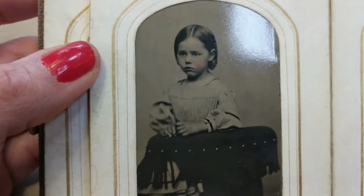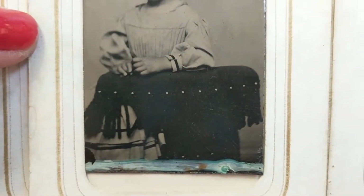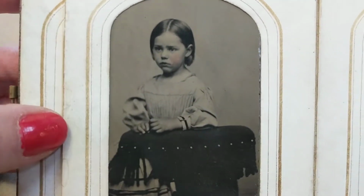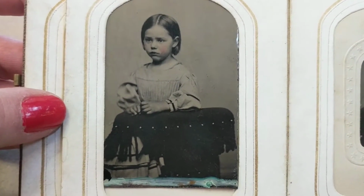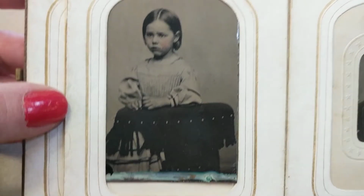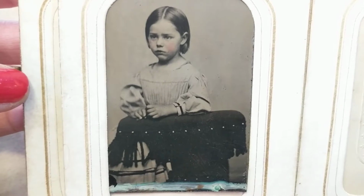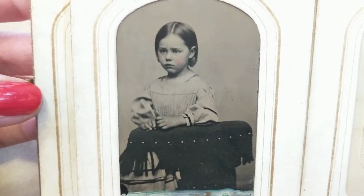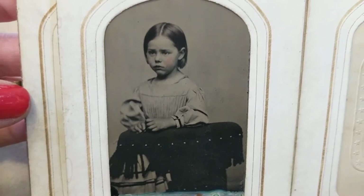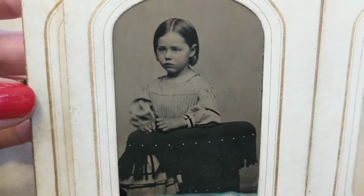Another tintype here of a small child. Now, when you see these fringed chairs, so like the arm of the chair, you see how it has fringe on it? This is how you can date a photograph. Between the 1860s and the 1870s, they had these photo prop chairs. And the arms on these chairs could be raised or lowered, depending upon how the photographer wanted to pose the person. You would probably see that up until about 1870, 1875 or so. So anything after that, then you know that the photograph is probably 1880s or later.